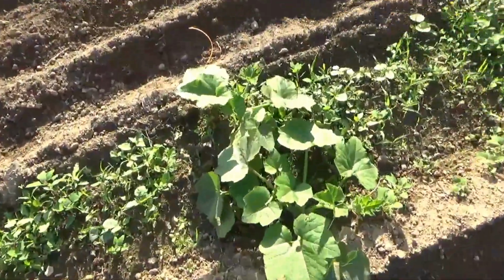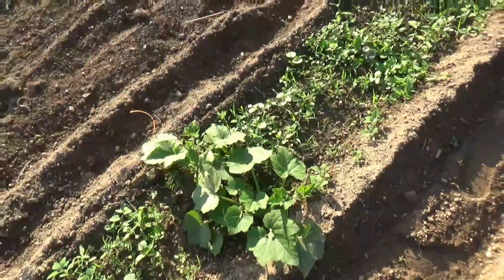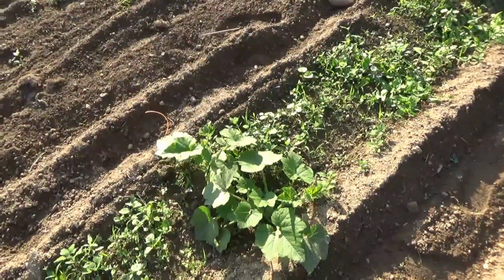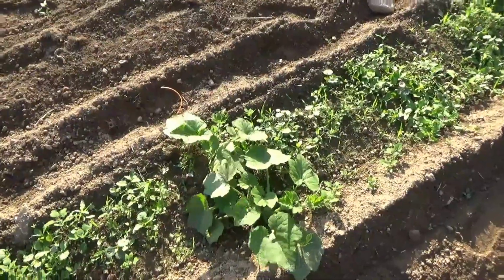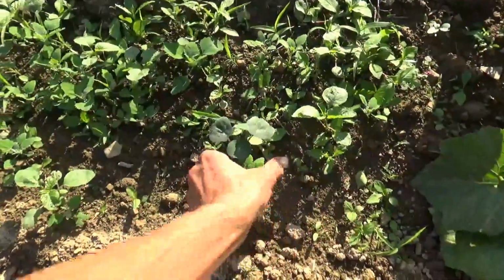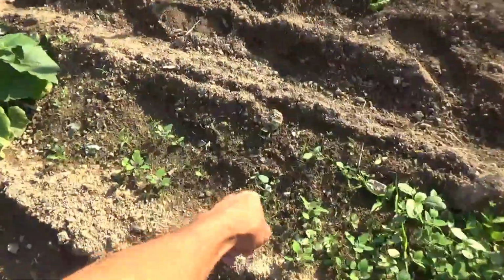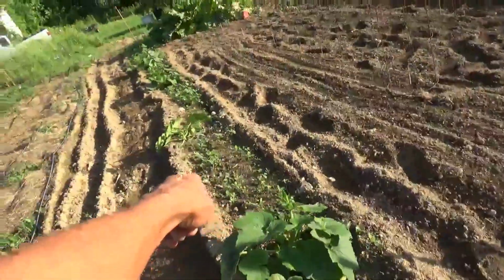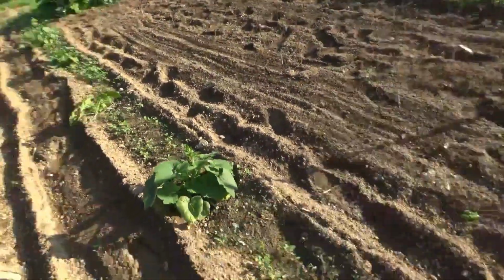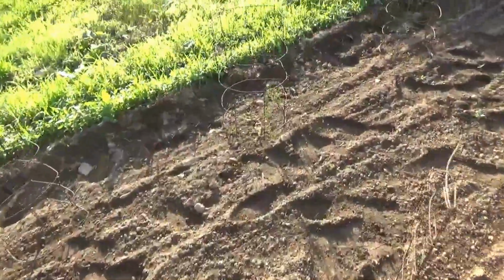What else? The delicata squash are starting to hit their growth spurt, which is really exciting because these will throw out massive long vines from here on at a phenomenal speed. The red empress of India nasturtiums are up and starting to throw out leaves. Bing, bing, bing, bing, all down through. They're doing well.